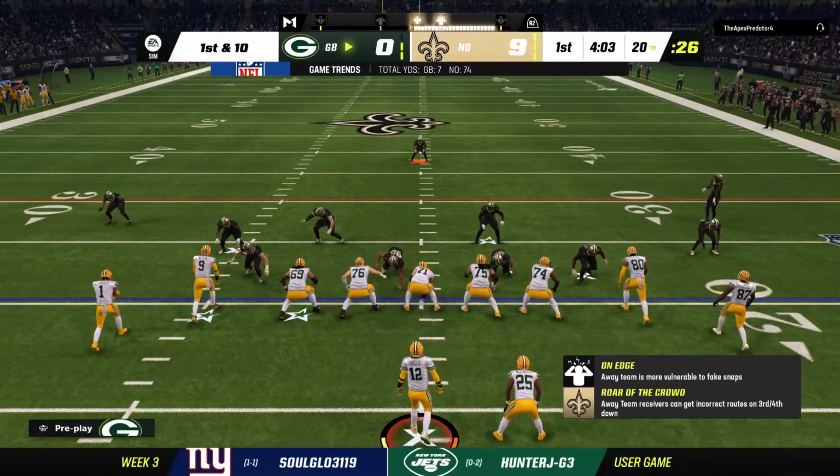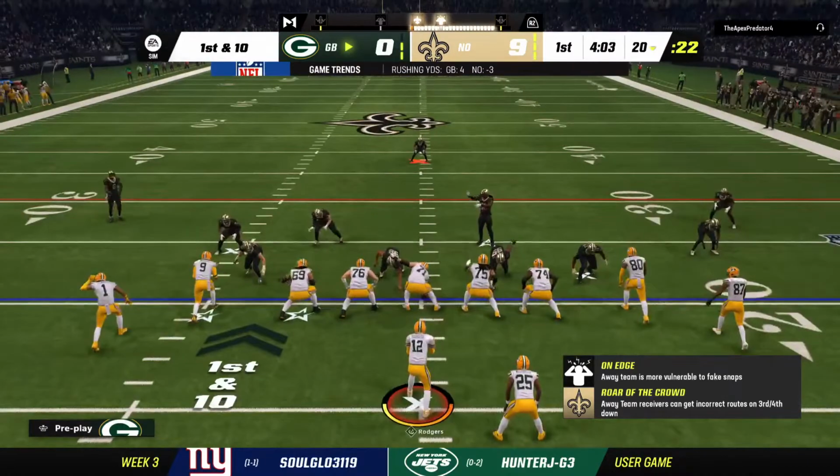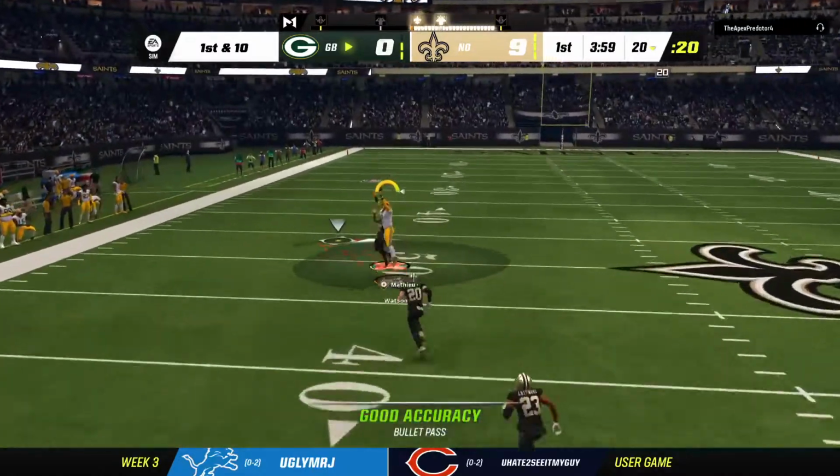The Packer offense ready to get their next drive underway. This offense returning out there, and really, you remember the last drive, Charles, it was over before it even began. They threw the interception on the very first play.